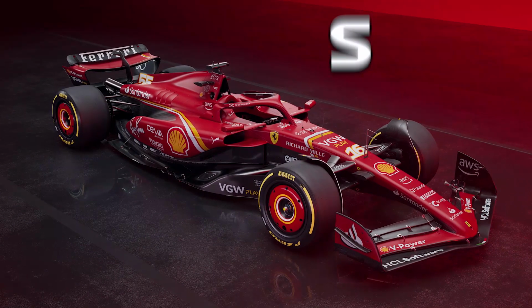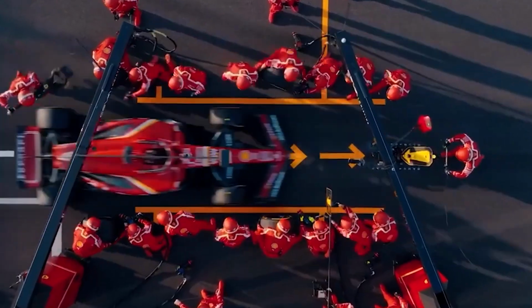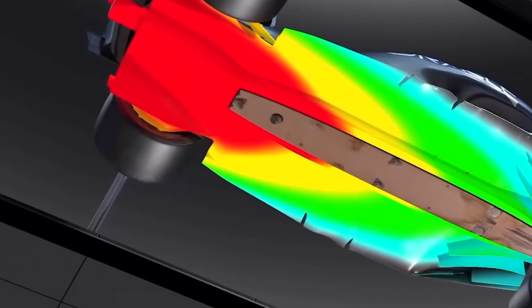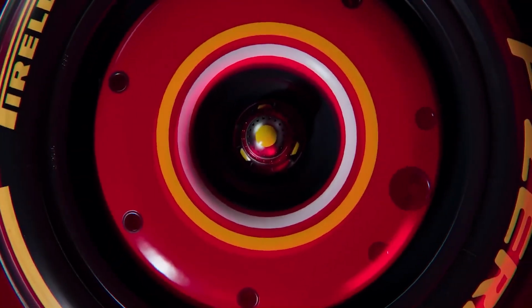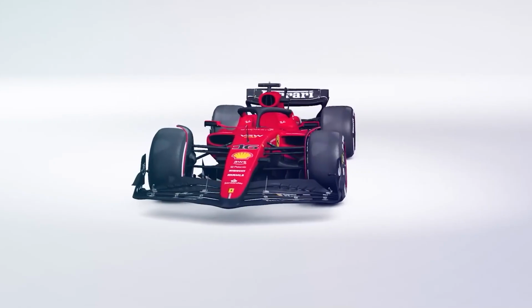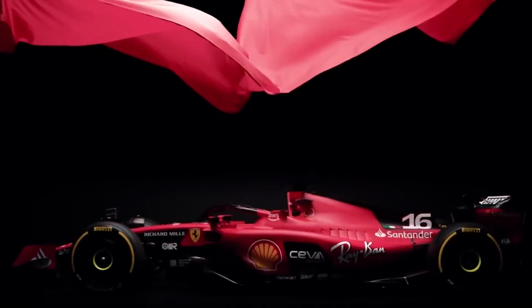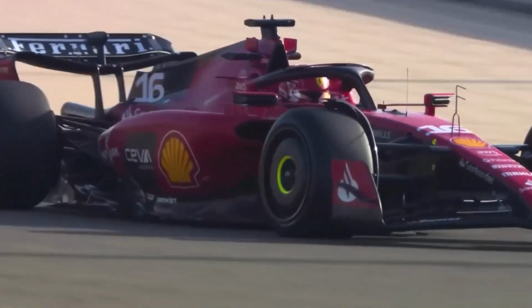The new car, called the SF24, is different from the SF23. Ferrari made changes to its design, starting with the chassis, which is like the car's skeleton. They've also changed how they pack the cooling system and other parts that help the car go faster. These changes have helped Ferrari distribute the air better over the car, which makes it more stable and easier to drive. Even the way the suspension works has been improved, and Ferrari has made them work better with the new aerodynamic design. This makes the car handle better on the track.